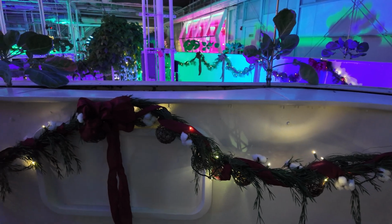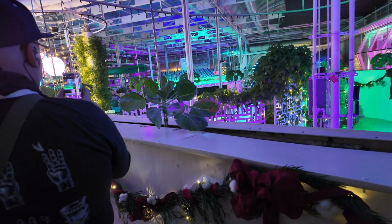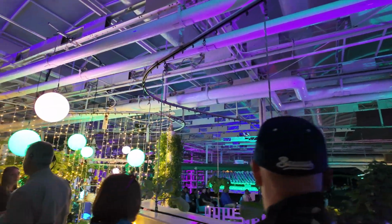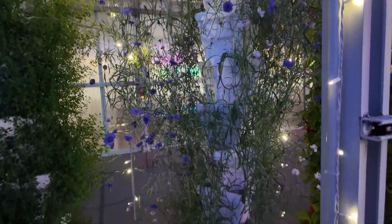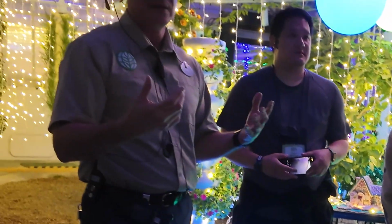But just kind of the behind the scenes geek out session of how Epcot, Living with the Land, is able to grow so much produce in such a small square footage. And the Imagineers and engineers here are just absolutely phenomenal. But here behind me, there's even more plants that they have, just no soil used at all, which is kind of mind-blowing.